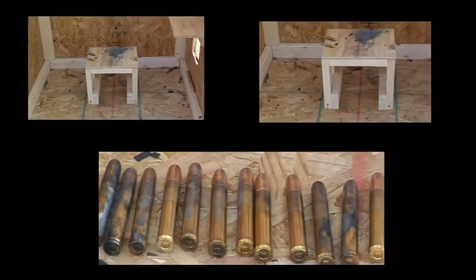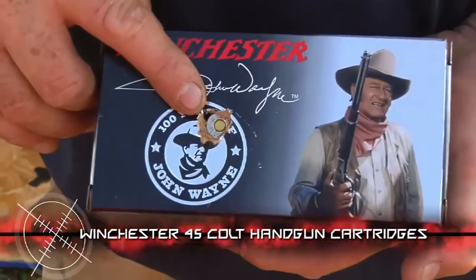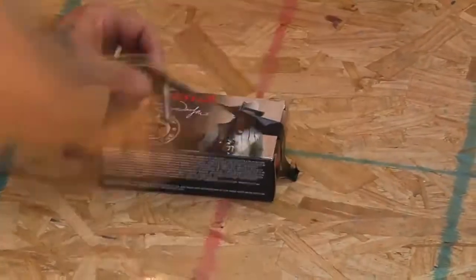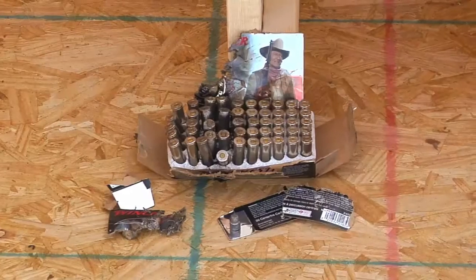It was decided to place a blasting cap outside the package. A box of 50 Winchester 45 Colt cartridges was used. A primer was exposed. The blasting cap was affixed on top of the exposed primer. The targeted cartridge ignited, but no other rounds ignited. There was no propagation. The 50-round box was largely undisturbed.